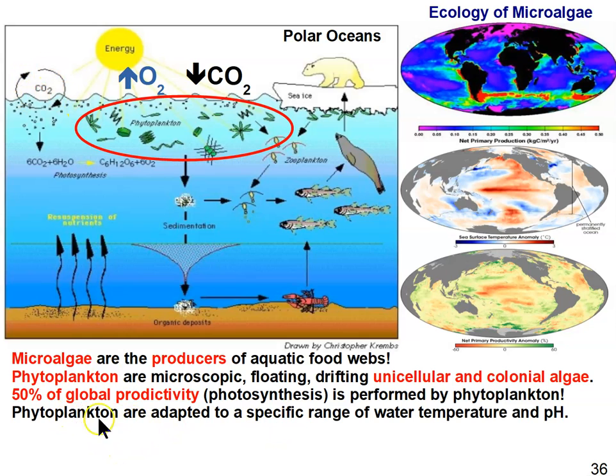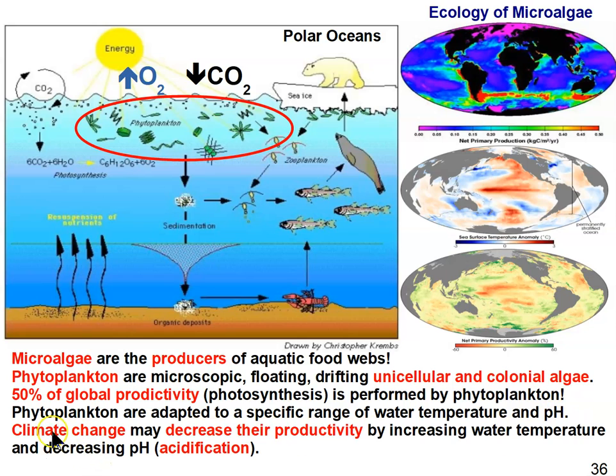They're adapted to a specific range of water temperature and pH, as most aquatic organisms are. Most aquatic organisms have adapted to a relatively narrow range of temperature and pH that they can live in. If you'll recall, pH is how acidic or basic a solution is. Climate change is a problem here, and also ocean acidification, because if you change the water temperature for the phytoplankton, it may decrease their productivity. And if you decrease their productivity, that not only affects the aquatic food web, but it also decreases the amount of oxygen being produced and increases the amount of carbon dioxide in the atmosphere, which is causing climate change itself.